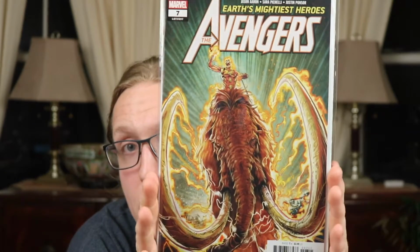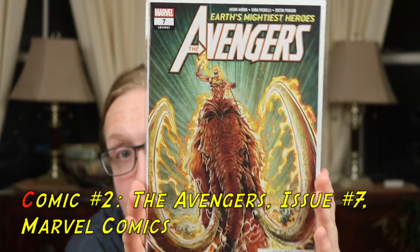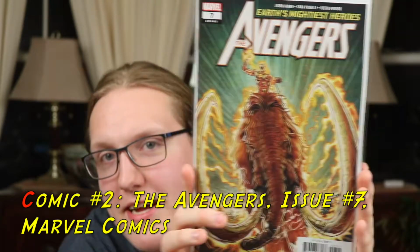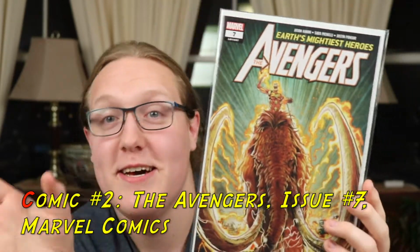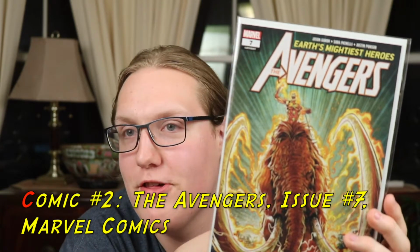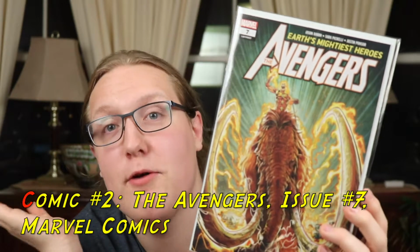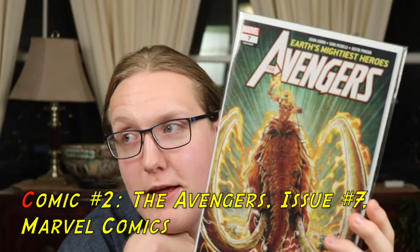Let's take a look at comic number 2 here. Boom. Ooh, it's an Avengers comic, and it looks like there's a woolly mammoth right here, which is pretty cool because I sort of like woolly mammoths, and sort of on a sidebar here, I wish they could eventually get cloned back into reality, even though they went extinct and stuff. But whatever, I'm just saying, low-key would love a woolly mammoth in my life.